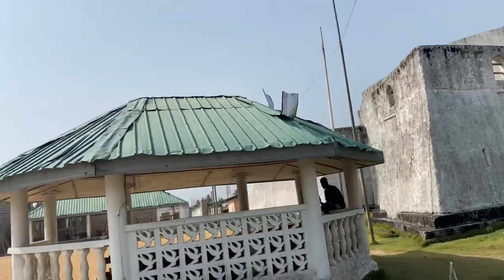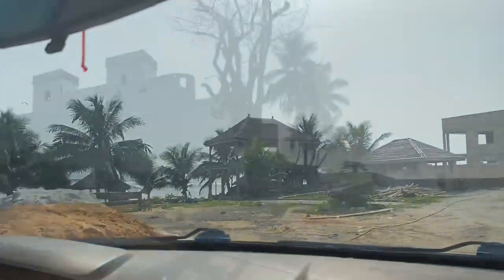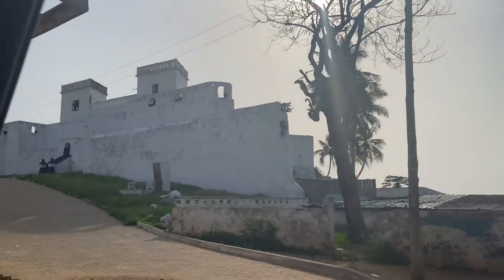We wanted to go down Cobra Beach, but then the roads weren't really favorable, so we decided to move on to Axim. So this is the fort at Axim.